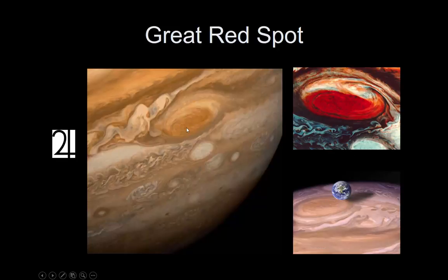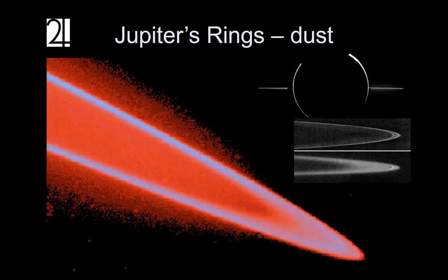This is what it normally looks like, and it's just a big hurricane. It takes about 9 hours to go around the planet, but it also is spinning. You can see there are a lot of other hurricanes going on, but this is a hurricane that's three times the size of the Earth, and it's been there for as long as we've seen Jupiter. A really long-living storm.